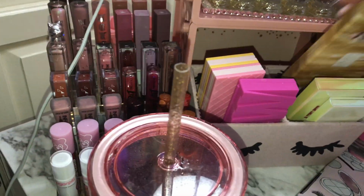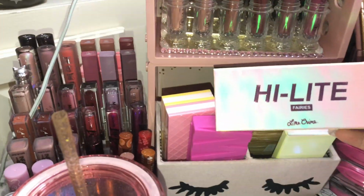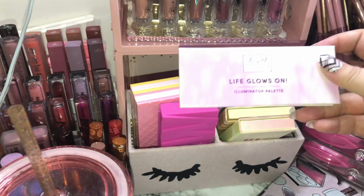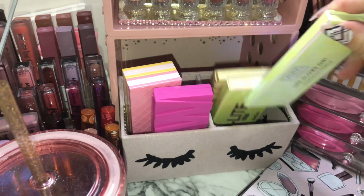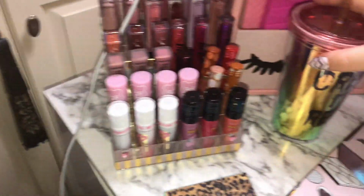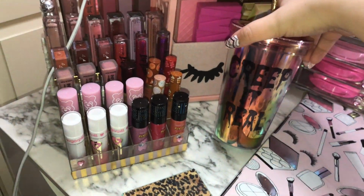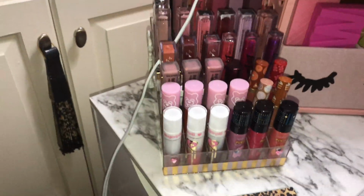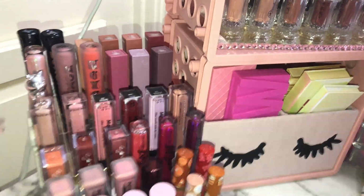I believe I found that at TJ Maxx. I have the Highlight Fairies highlighter palette from Lime Crime. And then I also have this little mini one from Laura Geller that I found at TJ Maxx as well. Got my Creep It Real tumbler here that I found last year at Walmart around Halloween time. Absolutely love that cup.